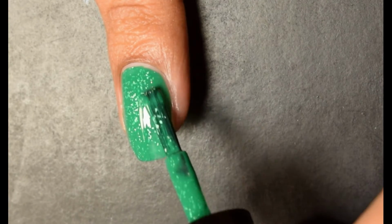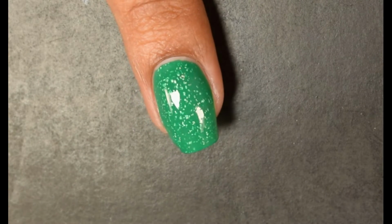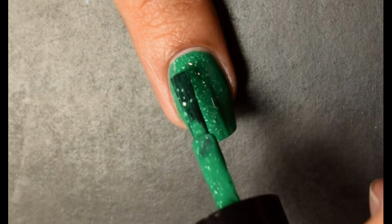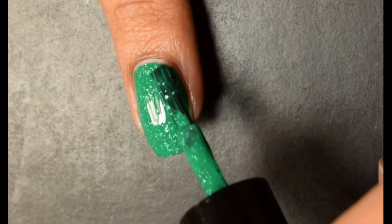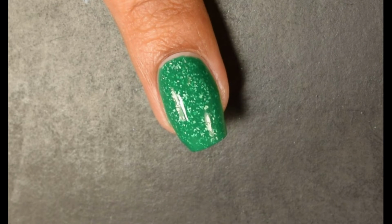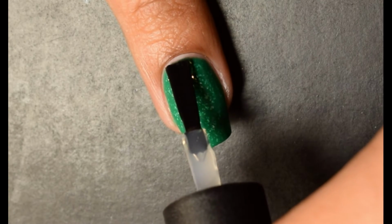Now to get that really nice thick appearance that almost looks like a gel mani, you're going to want to go in with 2 coats, and it's just really nice. Like I said, very satisfying on the brush strokes here. Those flakes picked up very easily for me during application, and they laid down flat for me as well. It does dry down quite glossy, so I honestly think any top coat will be fine on this one. And there is no texture after top coat.